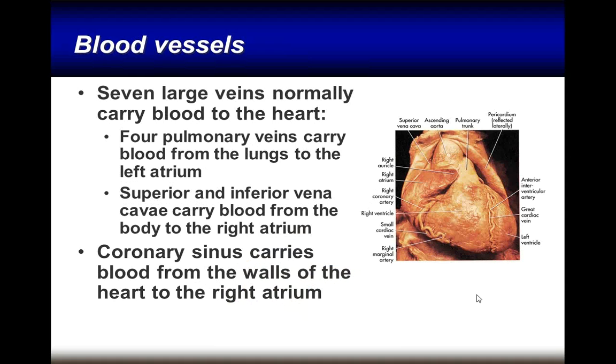Some large veins: you have your four pulmonary veins, the superior and inferior vena cava, and then the coronary sinus, which on the back side of the heart jumps into the right atrium. That's where all the blood from the heart is collected back to the coronary sinus. We're just pushing quickly through this.